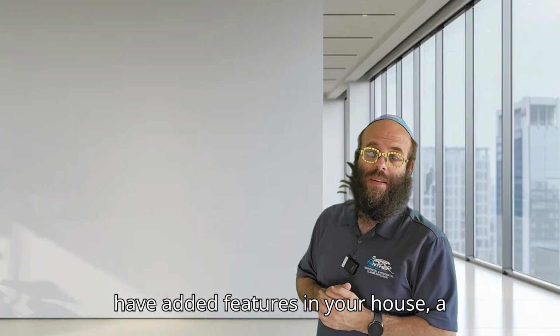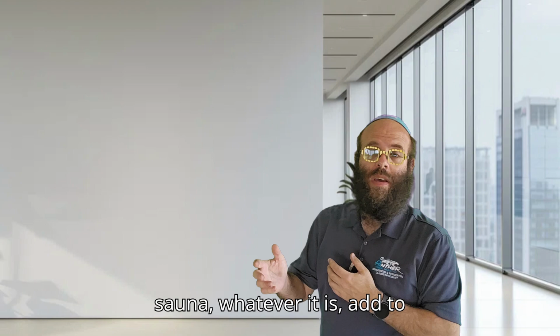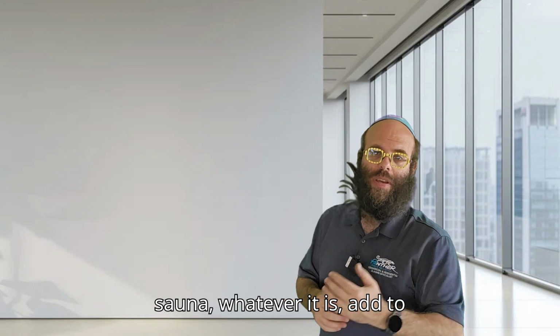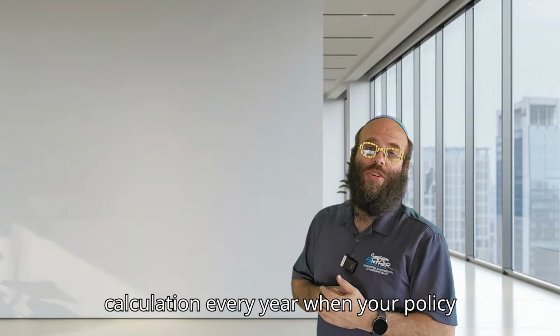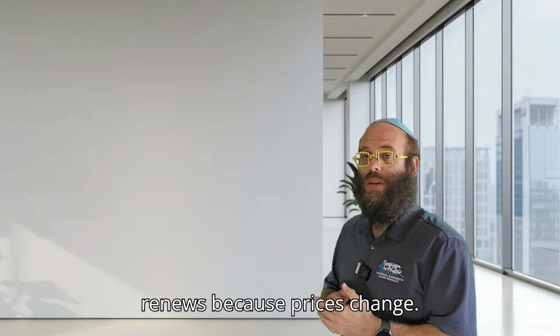Now you may have added features in your house, a sauna, whatever it is, add to account for that. If it's a pool, add to account for that, etc. And do that calculation every year when your policy renews because prices change.